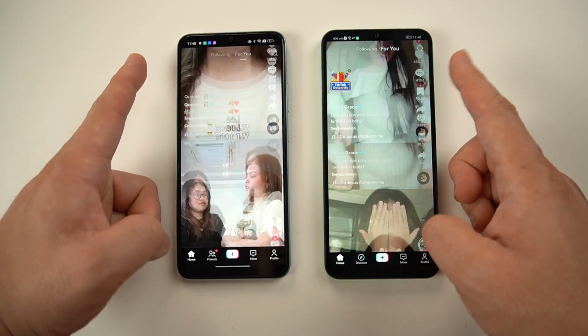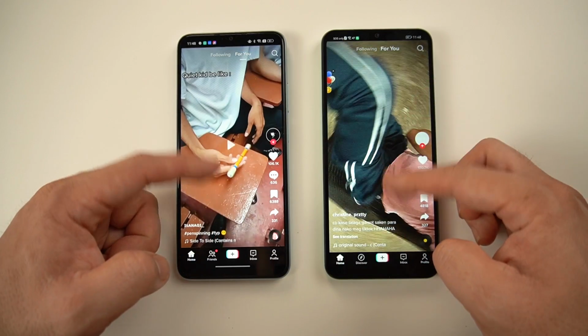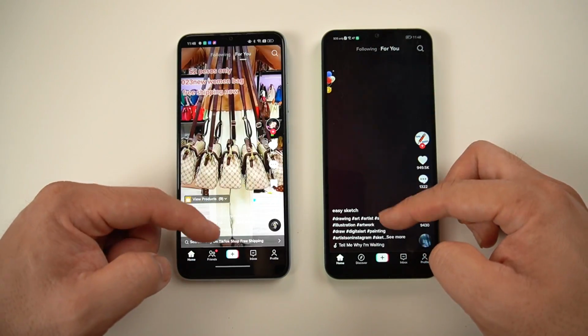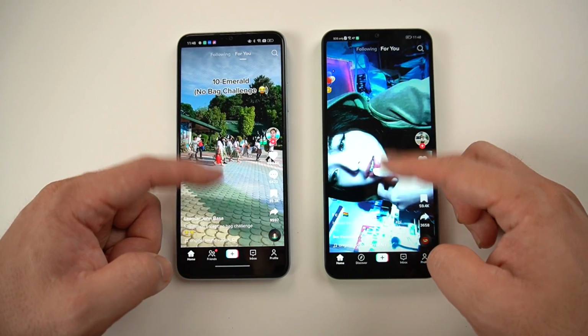Right now, try naman natin kay TikTok ang browsing experience. Okay, so almost at par lang naman. Wala naman nakita difference kanila sa pag-scrolling.